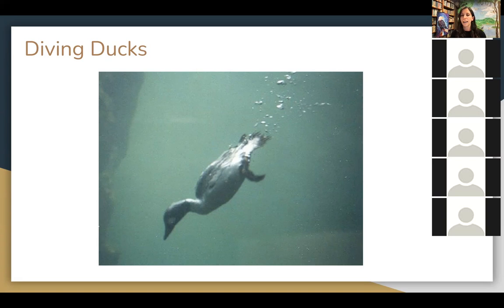They usually have their legs at the back to propel them into water, but sometimes that means that they can't actually walk on land. So if you ever see a duck that's maybe on an icy patch, it might have thought that it was water and landed and then can't actually walk. So sometimes they do need help.